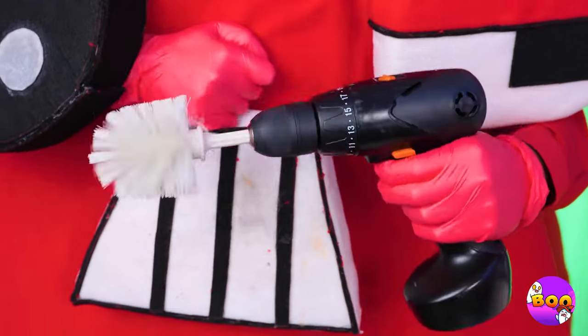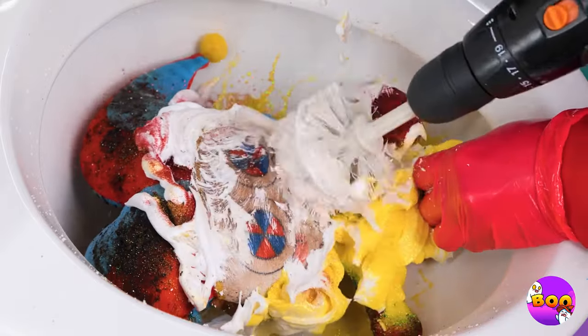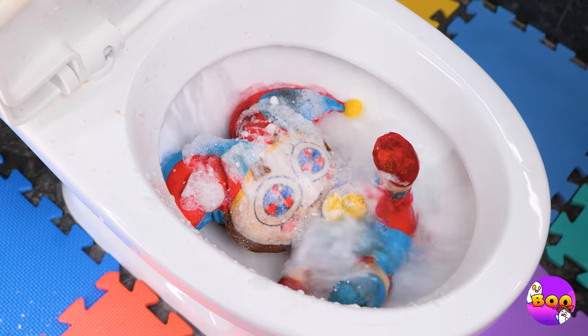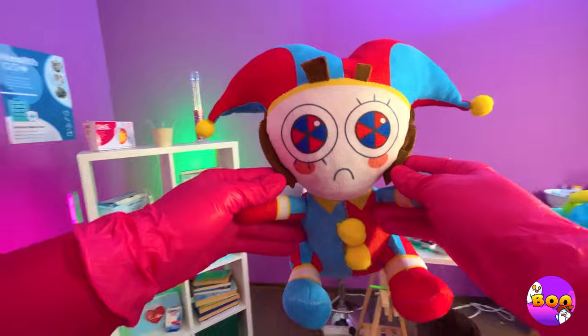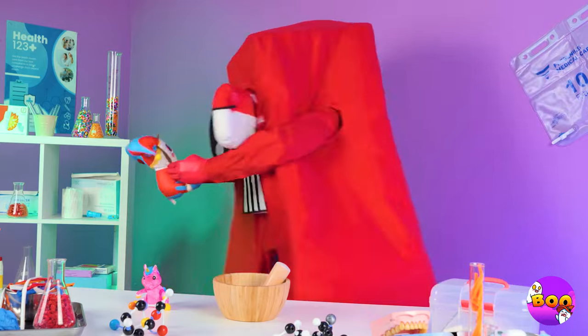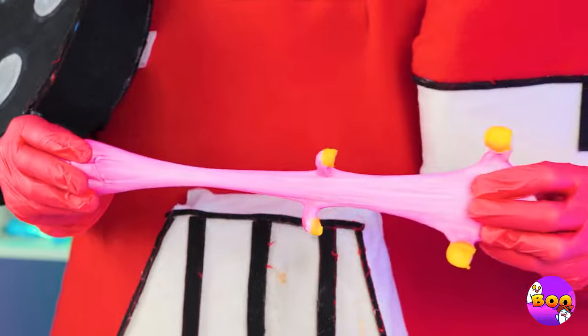Now, this should speed things up a bit. It's time to get scrubbing. Now rinse her off, and we're almost done. Aw, happy day. Just look at that smile. Sorta. Ooh, I think A's feeling dizzy.